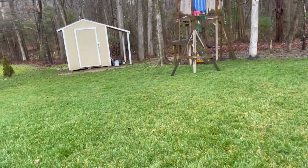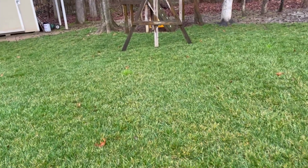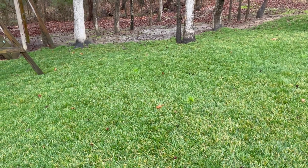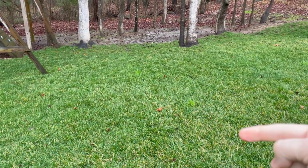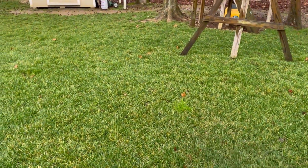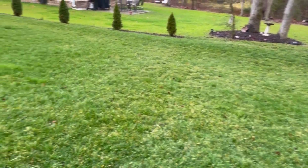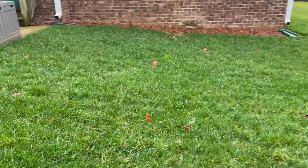Another thing you'll see, which I mentioned in a short not too long ago, is I've got poa trivialis popping up even back here. You can see right here, there's two little areas. Can you guess where they are before I show you in this screenshot? Man, I'm freezing. Right here, you've got some, and right here. So there is poa trivialis that seems to be popping up, and I'm just letting it be for this year. If it pops up again next year, I'm curious to see if it comes back. It likely will, but we'll just see what happens.